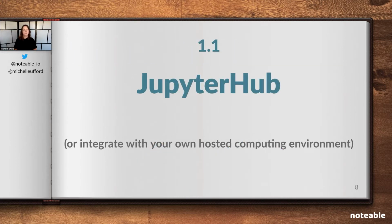The first thing we need is a hosted notebook environment. If you do not already have one of these, JupyterHub is a great place to get started, and there are lots of really great documentation and resources to help you. But you don't necessarily need to have JupyterHub.